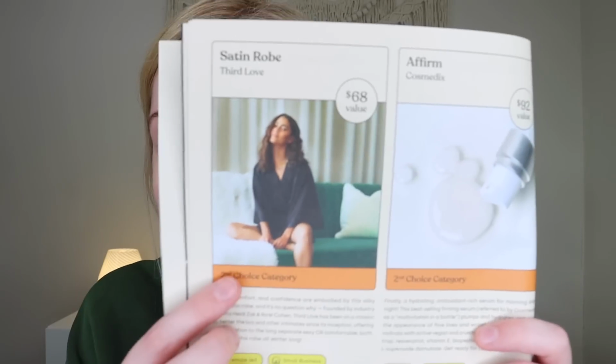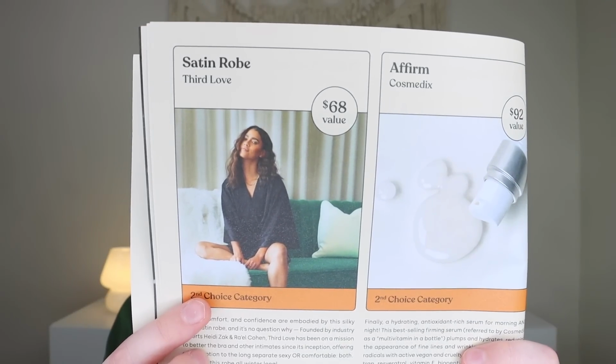And then the last choice in that category was from Third Love, and it is their satin robe for $68.